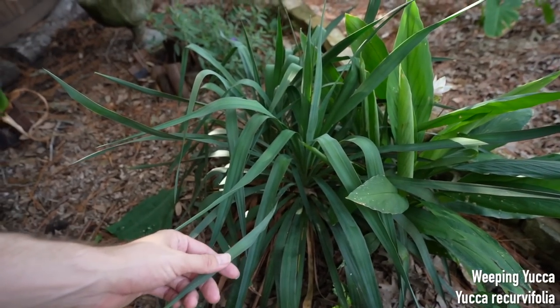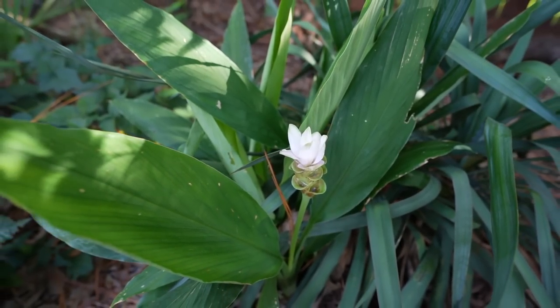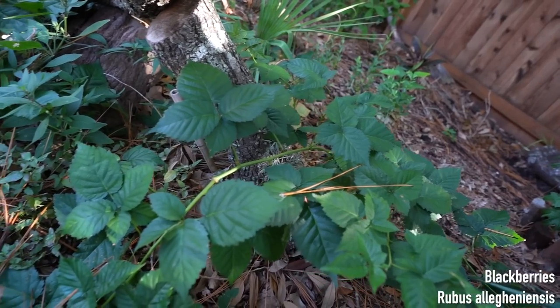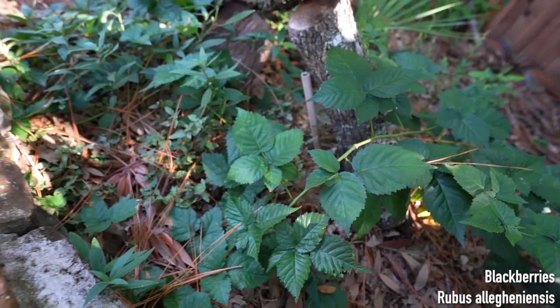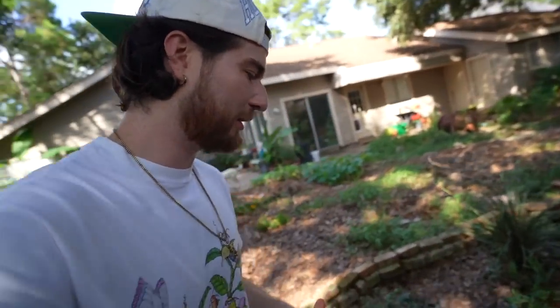I got the weeping yucca that is doing nice. There also is a ginger that is in flower, which is cool. And then my blackberries are starting to sprawl and crawl. So I'm not gonna lie, I haven't got as much fruit as I would ideally like, but things are starting to move, starting to grow, so it's only a matter of time.